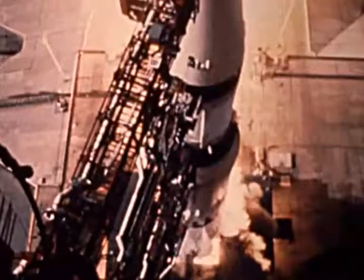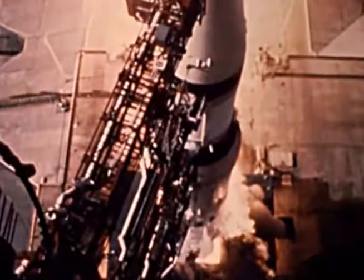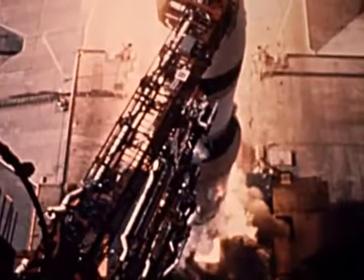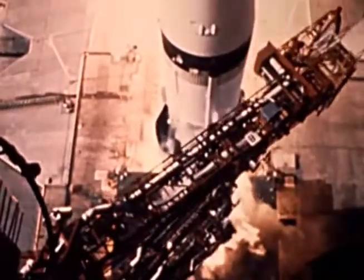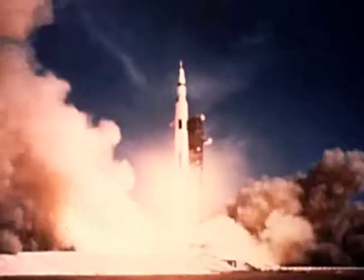10, 9, ignition sequence start. 6, 5, 4, 3, 2, 1, 0, all engines running. Liftoff, we have a liftoff, 32 minutes past the hour, liftoff on Apollo 11.